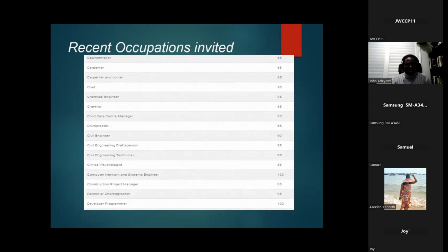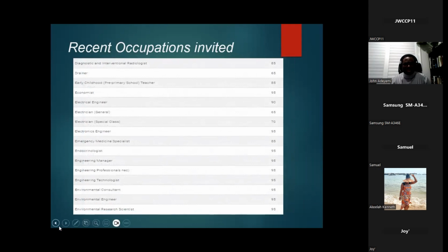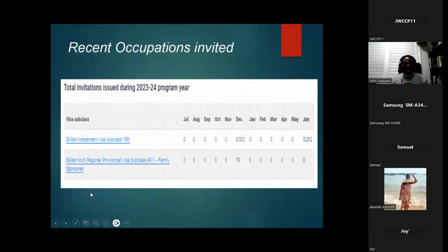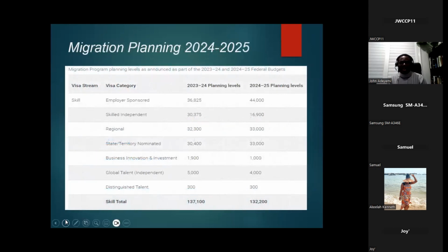The list is out there. You can check SkillSelect to see some of those occupations that were invited. But what I've seen there is that even for registered nurses, the points they invited at were really high, 85 points. Like I said, in December they invited 8,300, and in June they invited 5,292.